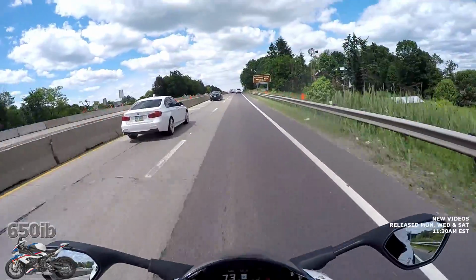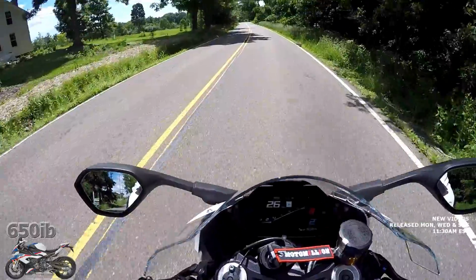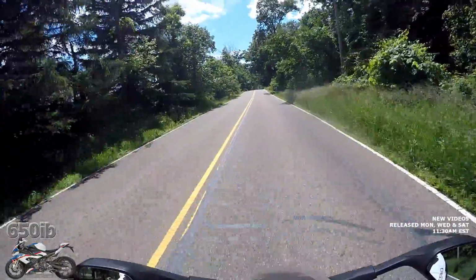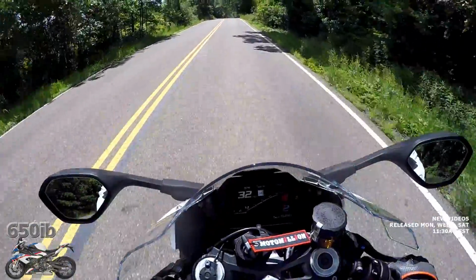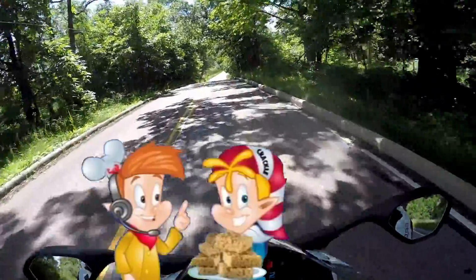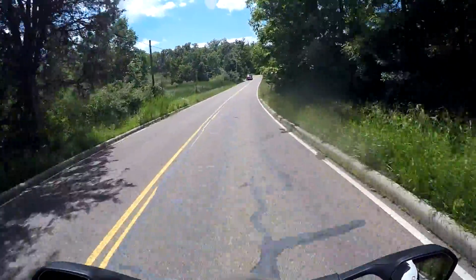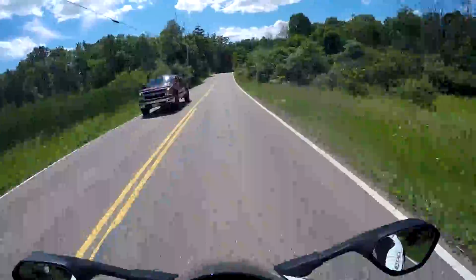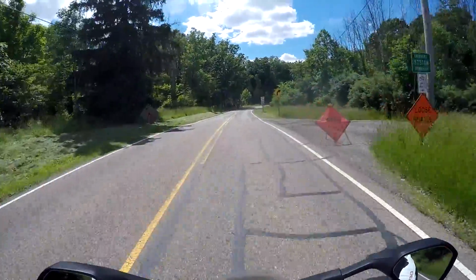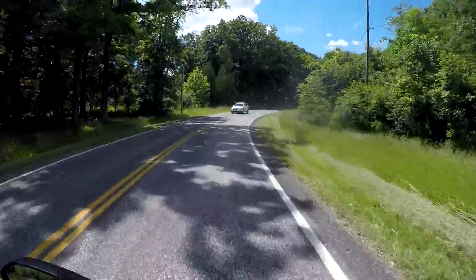Aside from that, the exhaust sounds wicked. I might have to nickname this bike the Rice Krispie Treat bike, or Rice Krispie Treats, because I figured out how to get it to snap, crackle, and pop. And I just can't stop doing it. Folks are wondering why I'm riding so slow, and it's because I'm enjoying the melody from that crackle as soon as you let off the throttle.